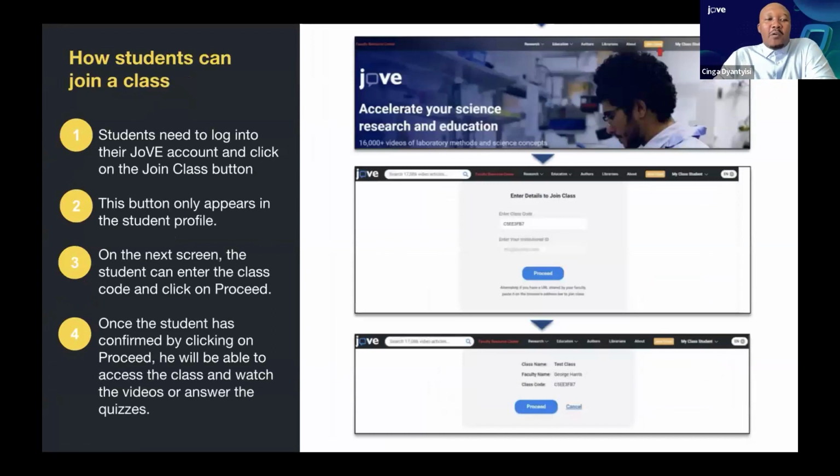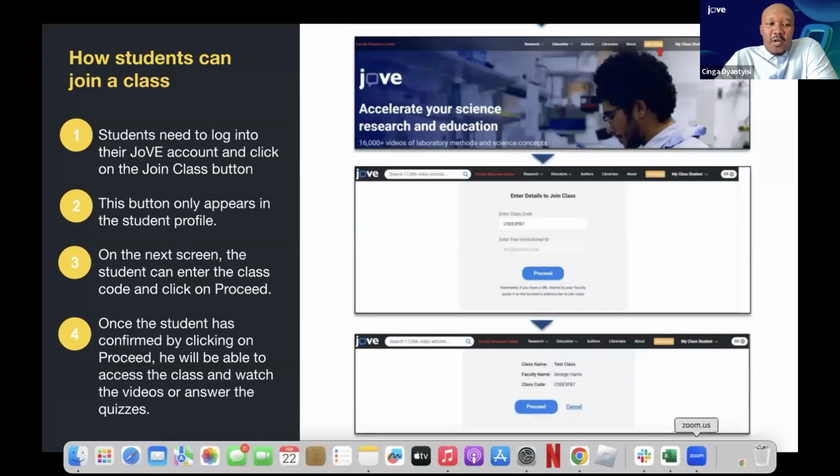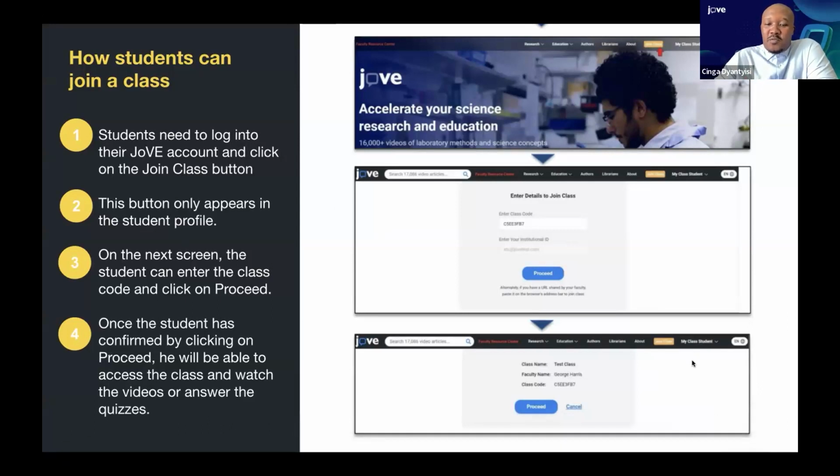And then how do students join a class? Students need to log on to their JoVE account and click on the join class button, which will appear over there in orange, and that only appears in a student profile. And then on the next screen, the student can enter the code that you provided to them. And once they've confirmed the code by clicking on proceed, they'll be able to access the class and watch the videos and answer quizzes that you've added.